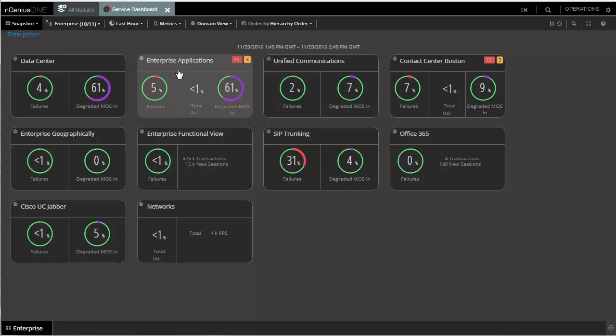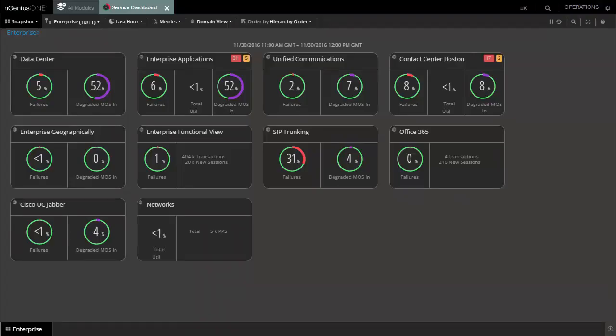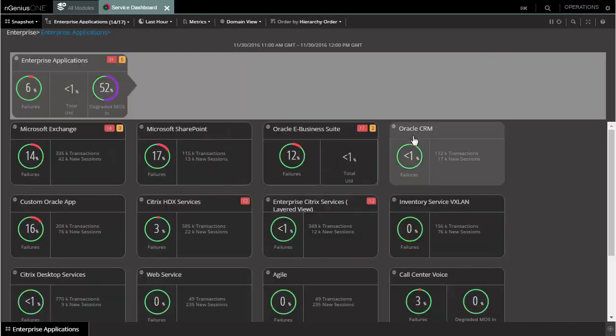Now let's troubleshoot the specific root causes of issues that we've seen. In this example, users and executives are complaining about the performance of the business-critical CRM application, especially since the software upgrade applied a few days ago. They complain some sites are slow and other users are unable to complete transactions because of system errors. We'll start at the dashboard and open up the CRM application view.